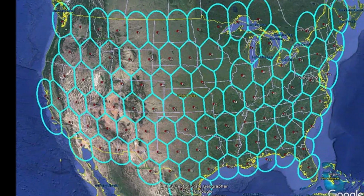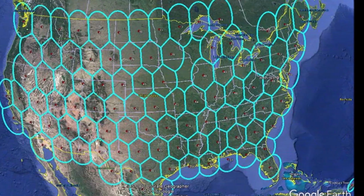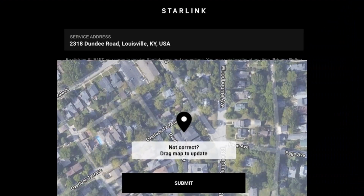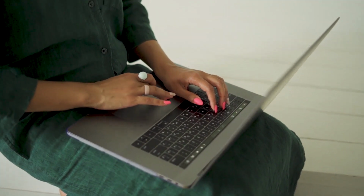The way this system works is the coverage area is divided into cells. Each cell has its own service address. Now, it used to be that each time you went from one cell to another, you had to enter in the service address of that cell. But today they have added roaming, so this is done more or less automatically.